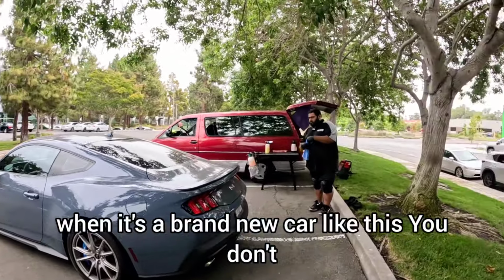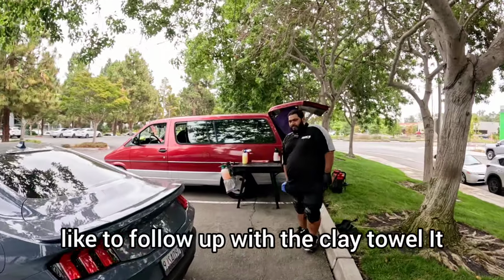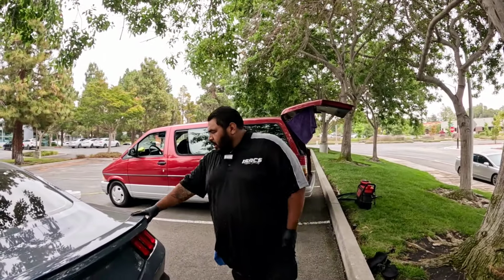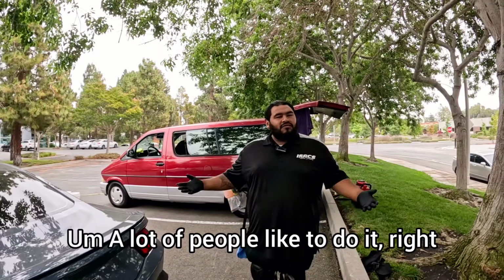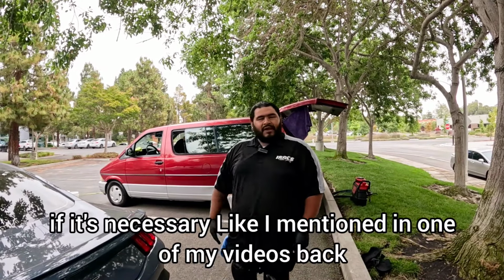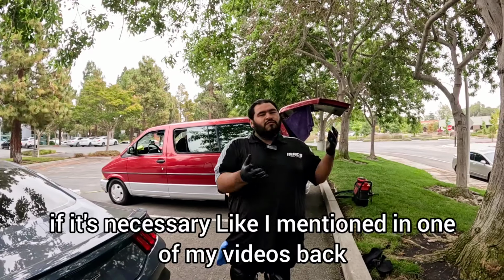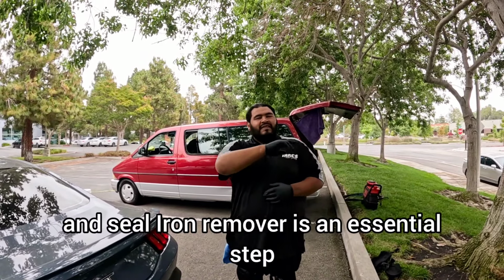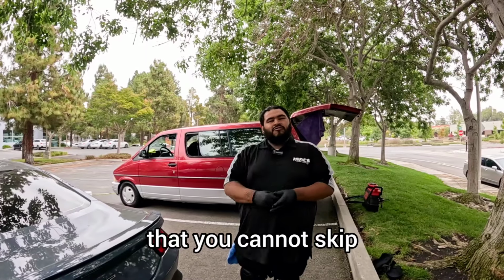When it's a brand new car like this, you don't like to follow up with the clay towel? It depends. I'm gonna get a feel for the paint. A lot of people like to do it, right? But I'm gonna get a feel for the paint, see if it's necessary. Like I mentioned in one of my videos back, how to do a wash, clay, and seal, iron remover is an essential step that you cannot skip. So we're gonna do that.